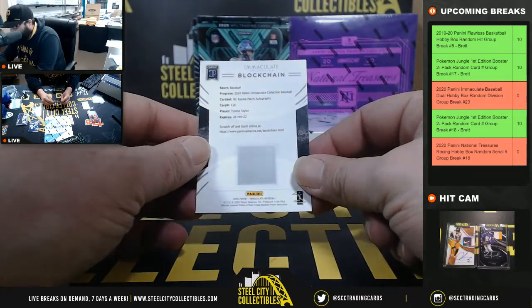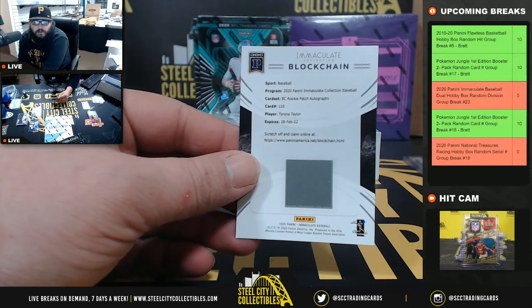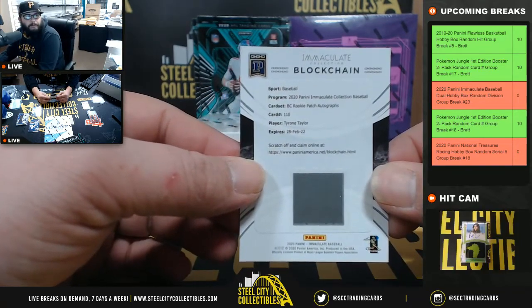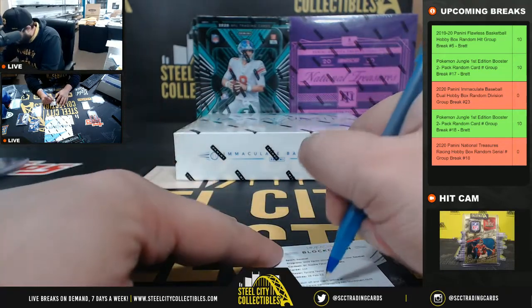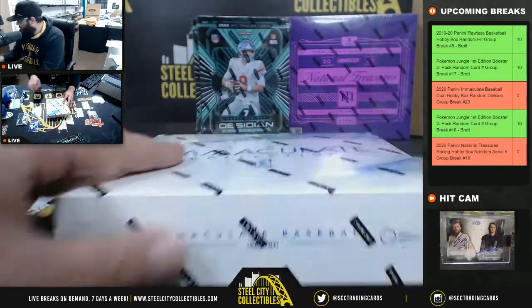Blockchain, BC rookie patch auto, Tyrone Taylor. That's going to go to the NL Central to Greg. NL Central to Greg. NL Central to Greg. Box number two.